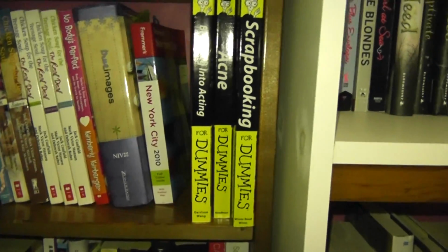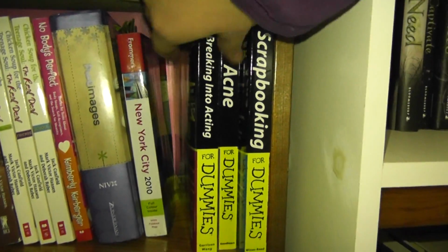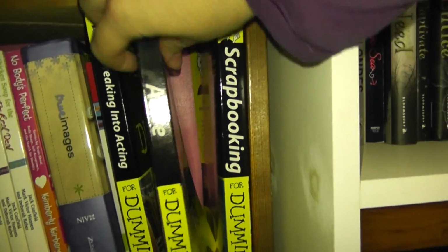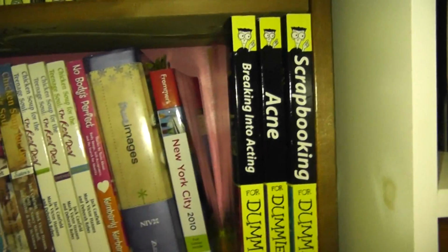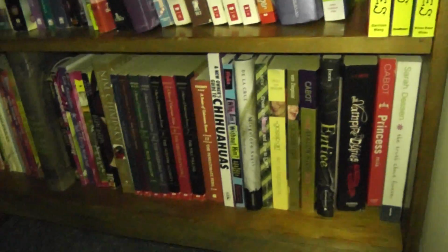Then I have the For Dummies books. These ones are like little gag gifts. I have Breaking Into Acting, which I got a long time ago. I have Acne, which has some really graphic pictures in there that I'm not going to show you, and Scrapbooking for Dummies, which, I have to admit, if you flip through them, they're kind of interesting. But yeah, I don't normally read them.